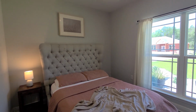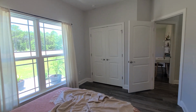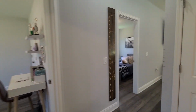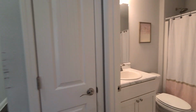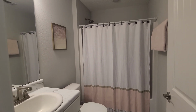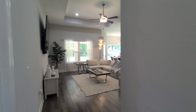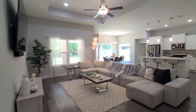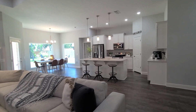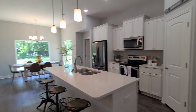Lots of natural light in this house. It's very light and bright. Nice size closets in all 3 bedrooms as well. And into our second full bath, we do have a linen closet here in the hall for some additional storage. A single vanity with a shower tub combo in this bathroom here. Just gorgeous in here. Love these high ceilings, and I just really love this floor plan. It's just so open and spacious here. All right, I will take you back outside.